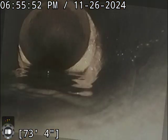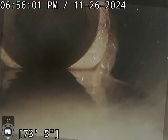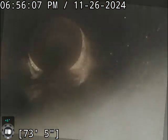I am a little timid to put anything on the end of my camera. I don't want to lose it and then cause a backup. You do see the bottom of that drain's almost completely separated. It is completely separated. So again, it's going to be collecting everything as it flushes. So multiple spots that we're having to deal with. My recommendation is to go ahead and replace from the sweep all the way out, as troubling as that seems.